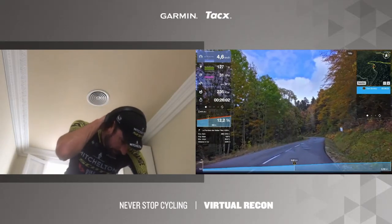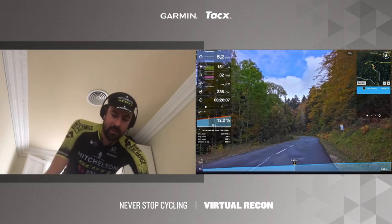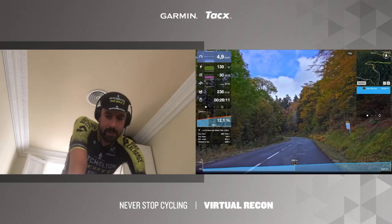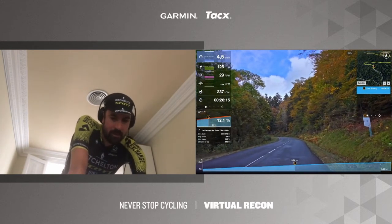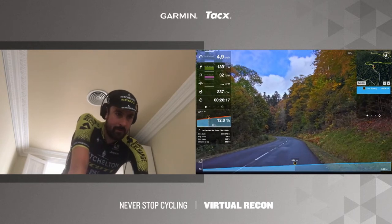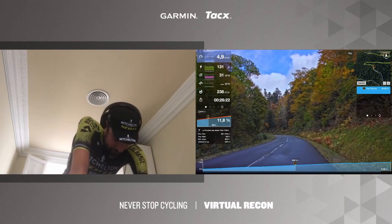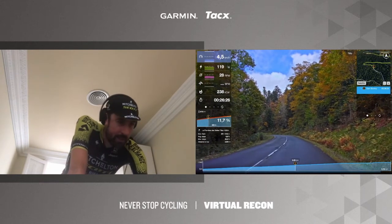I think most of the guys use it. It's such an easy feature to use and so beneficial. But yeah, you are right. When you're in my role as a domestique, and you need to make sure the guys like Adam are in the right place and in important sections, you can see that coming up on the map.